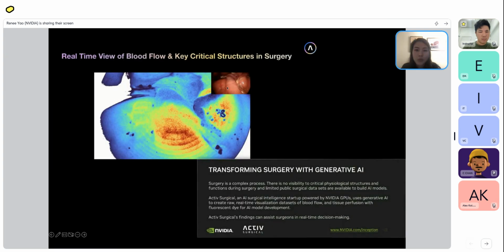Active Surgical is a very interesting company. On the screen right here, you're seeing what a surgeon will see with the scope going into your body. But sometimes the younger surgeons are not very good at it, and they won't be able to figure out where to clamp. If you don't know where the blood flow is and you clamp wrong, that causes harm to the patient.